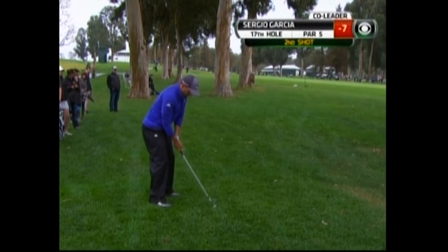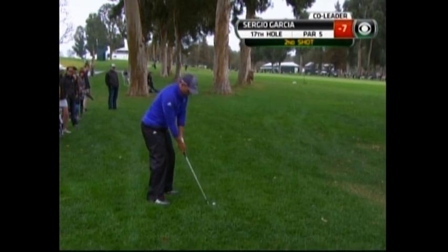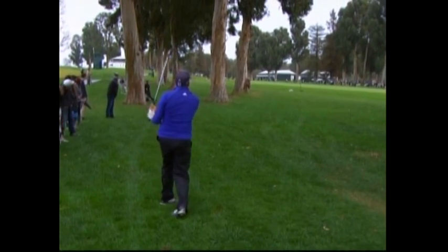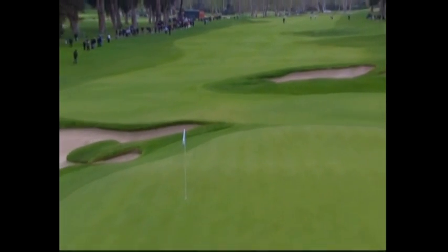Yeah, this is a critical shot here to not get too aggressive. Just fire it out between those 2 trees. Nice low little draw. Get over, get over, get over, get over! Well, it nicked a branch, but it's going to be just fine. Yeah, it got up a little higher than he was expecting. Good shot. It's not over yet, though.